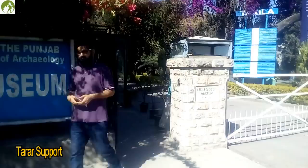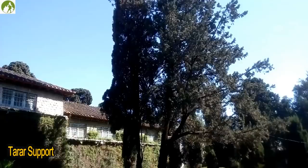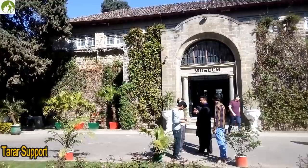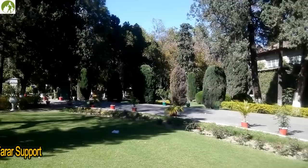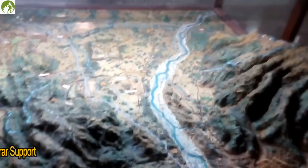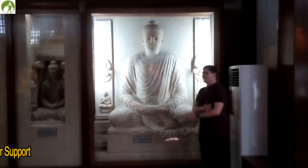Taxila Museum is a site museum and its collection mainly focuses on Gandharan art. These sites at Taxila date back to 600 or 700 BC. There are some 4000 objects displayed, including stone, stucco, terracotta, silver, gold, iron, and semi-precious stones.